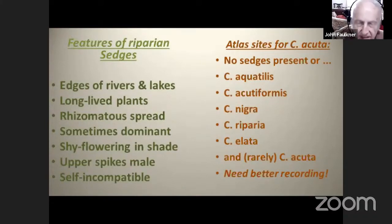I will stress that so far this is work in progress. I haven't been to all the sites yet, and most of the sites I've looked at are in the northern half of Ireland. But what I found was in some places, there are now no sedges present at all. In others, there was Carex aquatilis and no acuta. In others, there was Carex acutiformis and no acuta. In others, there was Carex nigra and no acuta. And in some that I came across, although I think these ones I talked to others about rather than visited myself, was Carex riparia and no acuta, or Carex elata and no acuta. And very rarely, I did actually come across some Carex acuta at last in both counties Down and Meath, but nowhere else so far.